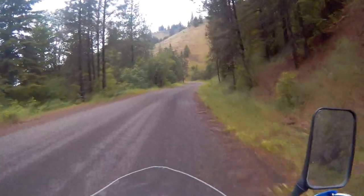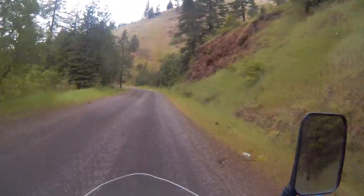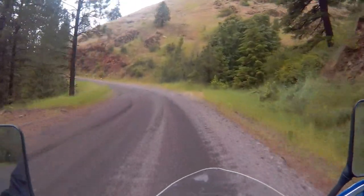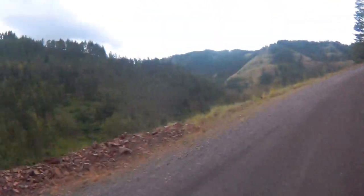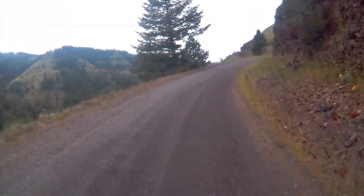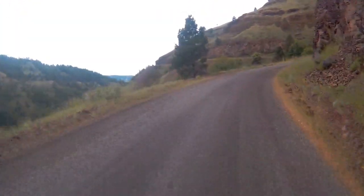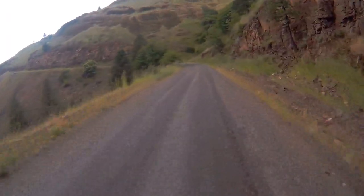You'll see when we get to the top, this kind of switchbacks to the top, and it's got a pretty insane view, so just sit tight. See? Look at the view. I'll try to take some pictures with my phone, see if I can get some better shots of this stuff for you too.